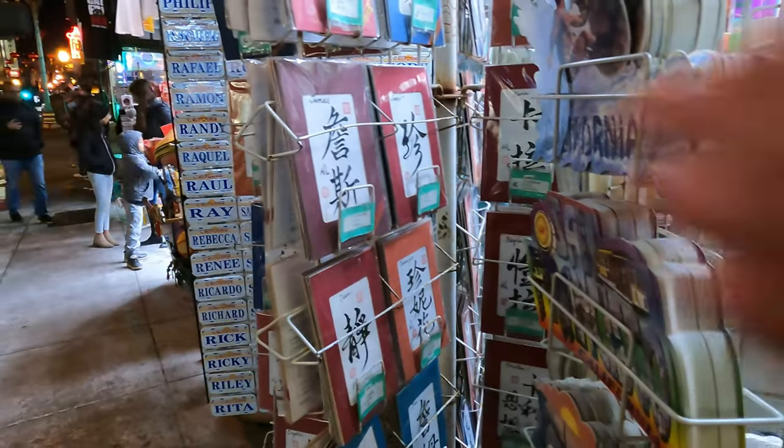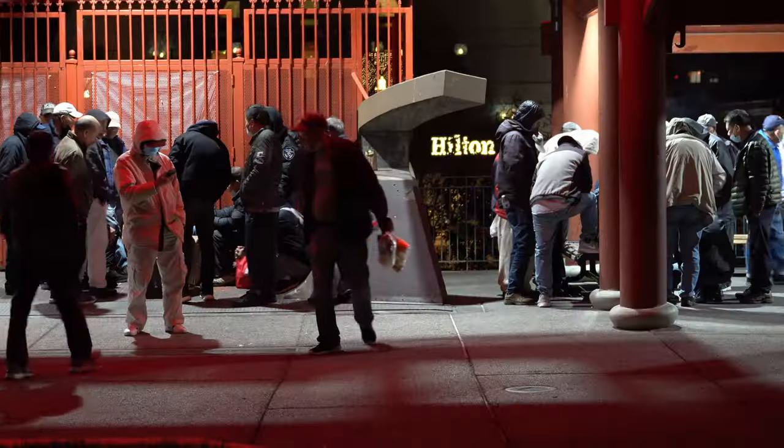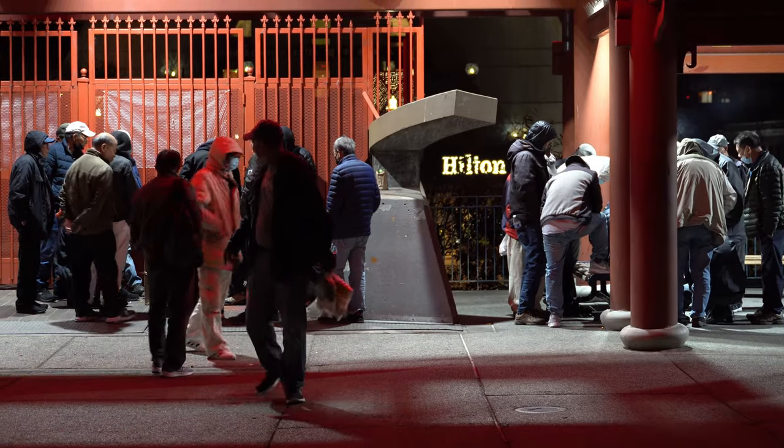If you want to buy some souvenirs, check it out. You got postcards, you got street names and your own personalized names. You got things that will get your husband in trouble. Things that will get your wife in trouble. And your English name written in Chinese. So here's a real depiction of life in Chinatown. Check it out. Gambling aunties and uncles just hanging out here on Saturday nights. Let's go! Hope someone wants some money.